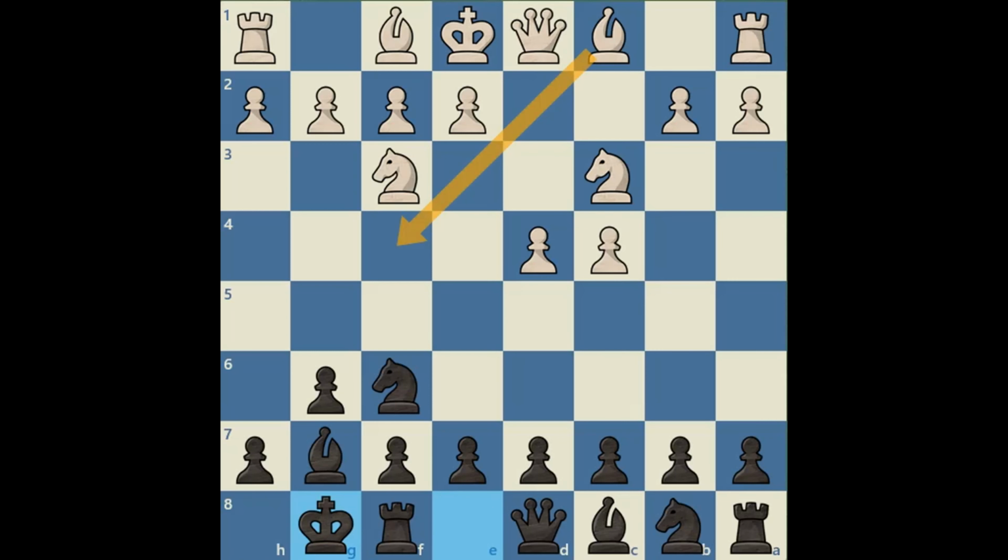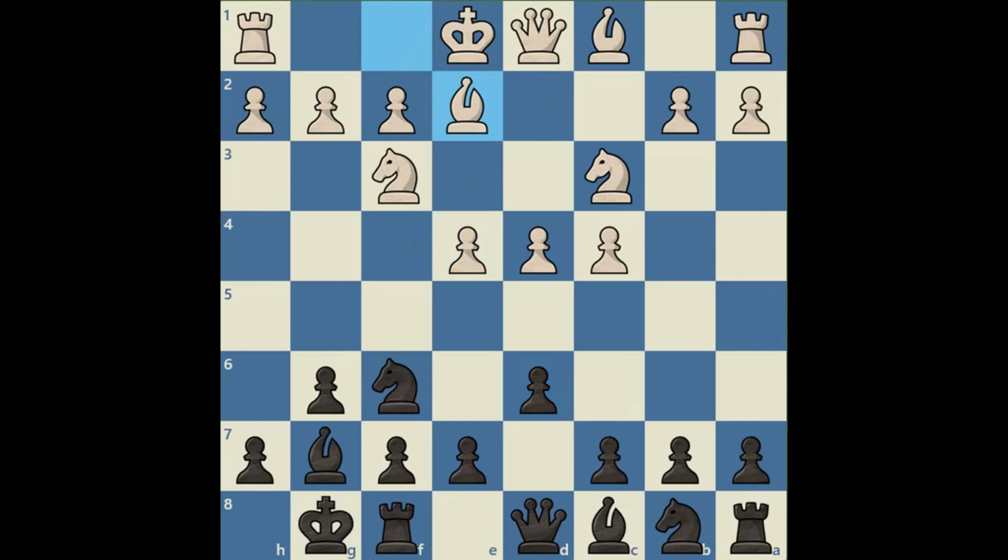But this game could have easily been a King's Indian, which is another hypermodern opening, if e4 was played. For example, e4, d6, bishop e2, e5, and this would have been the main line of the King's Indian defense.